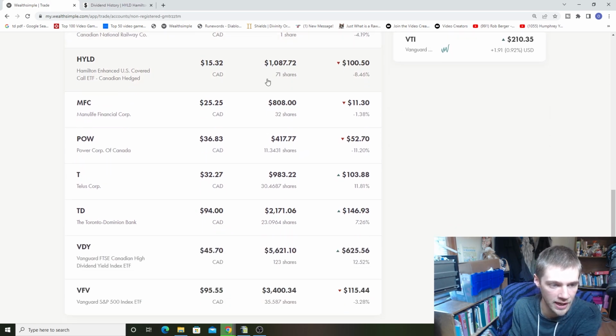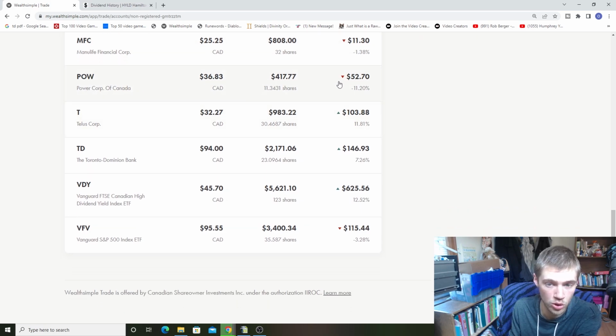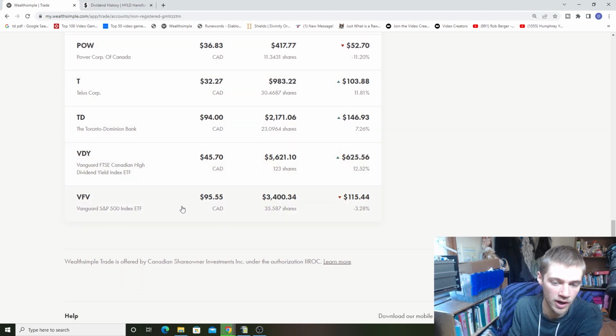CNR once again, HYLD. Here we have Manulife. We do hold Manulife in our ETFs, but I did buy some individual shares here, currently down 1%. Power Corp down 11%. I've been buying this. This would be a good stock to buy right now, I firmly believe. So when we do buy stuff for the personal account again, maybe I'll buy some Power Corp. Telus once again, TD, and then VDY and VFE.